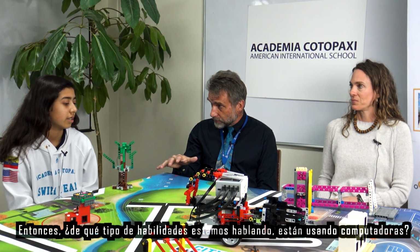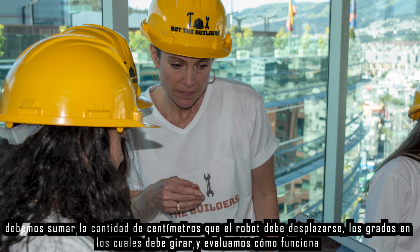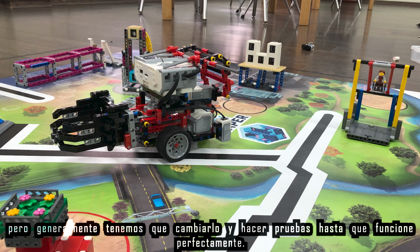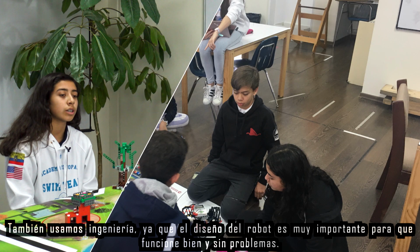Okay, so then what kind of skills are you talking about? You're using computers? Yes. What other skills are you using? We're using lots of math because we have these blocks that are called My Blocks. So we just add the number of centimeters the robot wants to go and the degrees that we want it to turn, and then see how that works. But we usually have to change it and troubleshoot with it until it does it perfectly. And we also use engineering because the robot design is really important so that it works well and it's not having trouble.